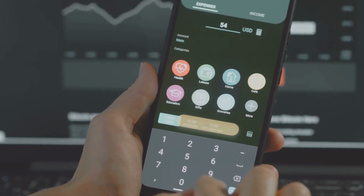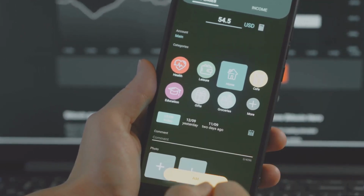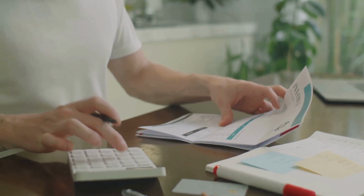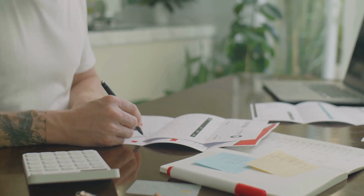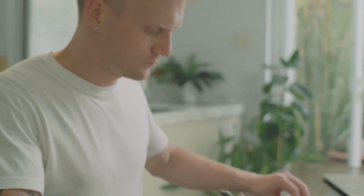Start by recording every single expense, no matter how small. That coffee you grabbed on your way to work? It counts. The magazine you bought at the checkout line? Yep, that too. You'll be surprised at how quickly these small purchases can add up. Regularly review your tracking. This not only gives you a clear picture of your spending habits, but also helps identify areas where you can potentially make savings.